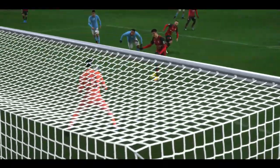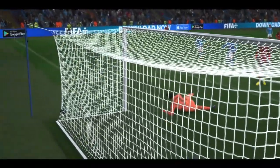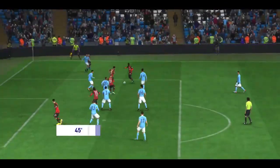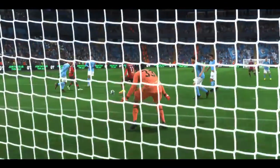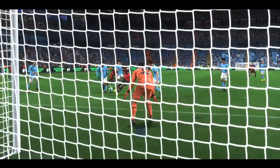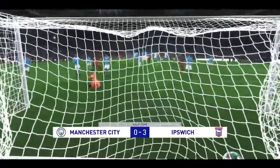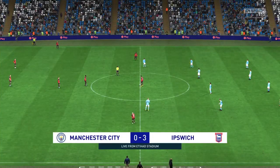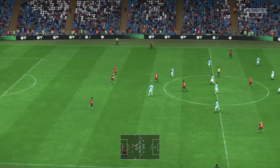My goodness, that save! Fully stretched he was. One for his own highlights reel. So the two teams have switched around and the second half is underway.